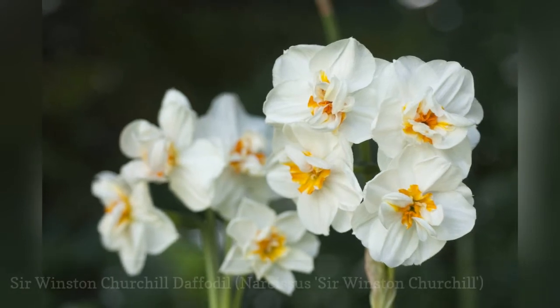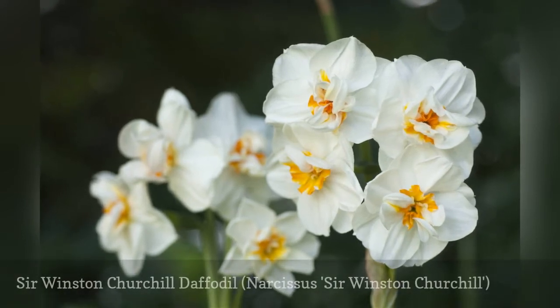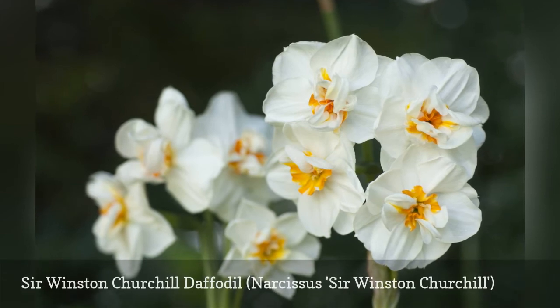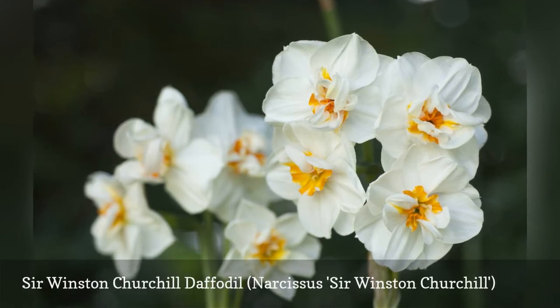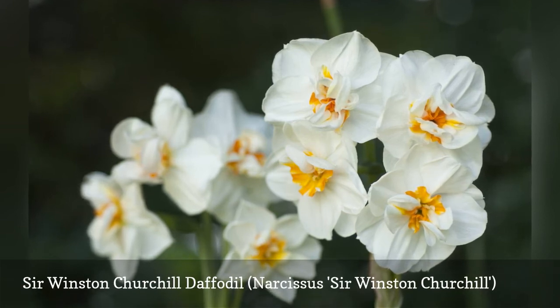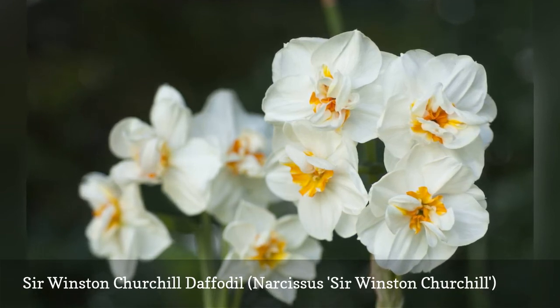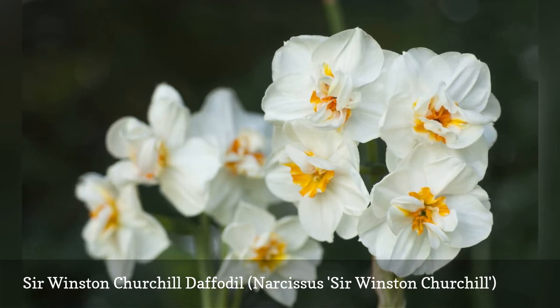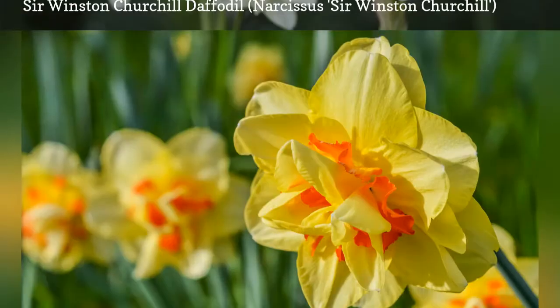The tall, fragrant flowers of Sir Winston Churchill are worth the wait, appearing in late April or early May. Each bulb averages 4 flower stems that sport creamy white petals with bright yellow centers. There can be as many as 4 flowers per stalk. The frilly double row of petals somewhat resembles carnations, making this plant lovely as cut flowers.